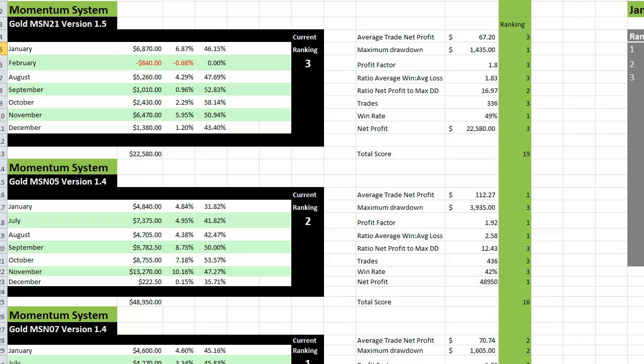So in our January overall system ranking, gold system number 7's come in at number 1 based on our criteria here. We've got system number 5 at second and system number 21 in at third. So guys, many of you are trading, or some of you are trading these strategies, some of the pro traders are. So it's really important just to work out where your weighting is going to be on selecting your strategy. Do you want a smaller maximum drawdown? Do you want a system that's producing a lot of profit, higher turnover? That obviously then you'd be looking at system number 5.